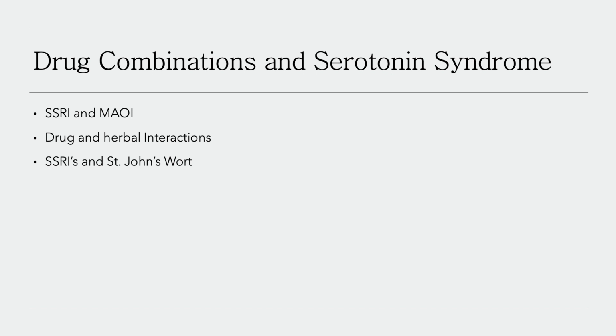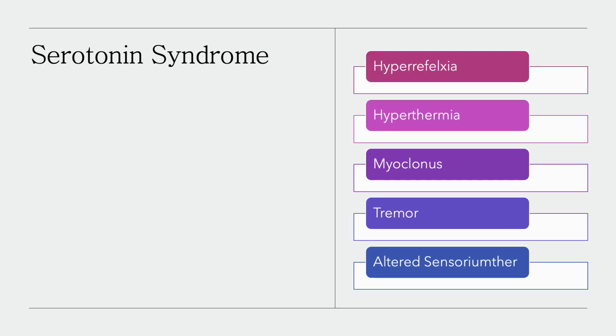Some symptoms of serotonin syndrome are listed in the slide, but I'll go ahead and list everything that is here. So autonomic instability, altered sensorium, restlessness, agitation, myoclonus, hyperreflexia, hyperthermia, diaphoresis, tremor, chills, diarrhea, and cramps, ataxia, headache, and insomnia.